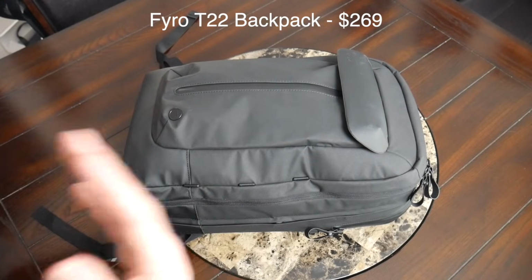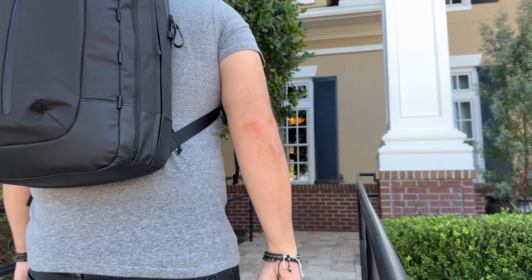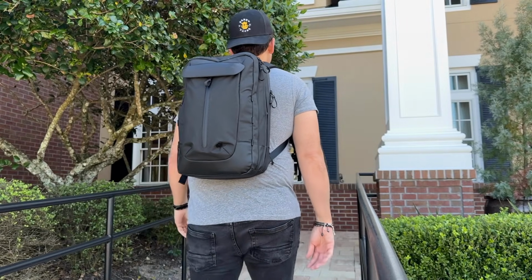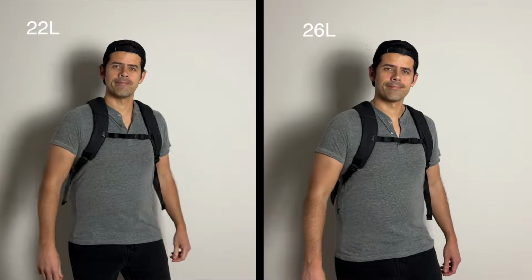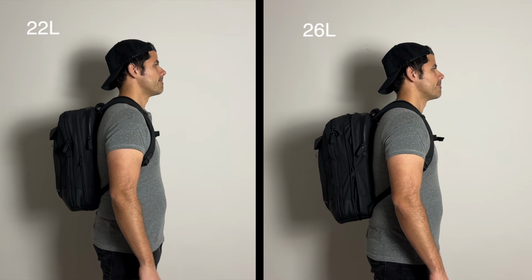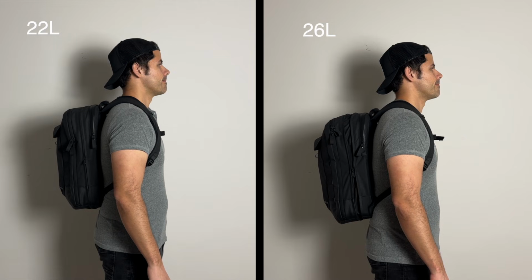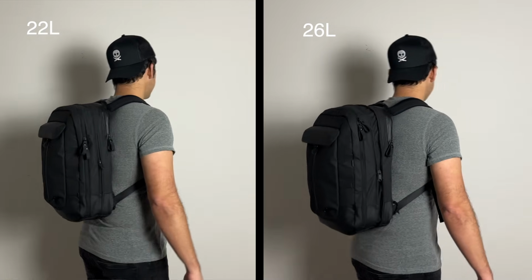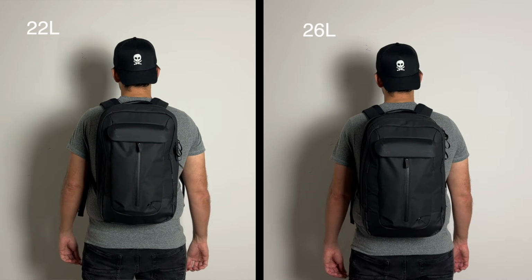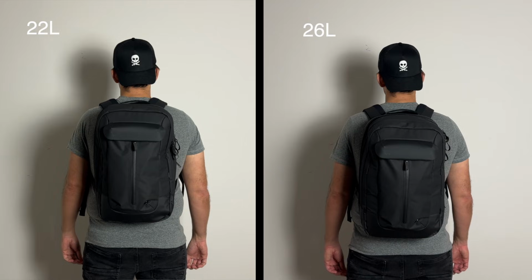The Fyro T22 backpack is a really versatile bag that's going to work great as a travel companion or for everyday carry. It's got a rugged exterior fabric that's going to offer a nice amount of weather resistance. It comes in at about 22 liters, which is a really great daily bag size, but it also has the ability to expand out to 26 liters for when you need extra space or if you want to use this for minimal travel. I really like the flexibility that provides, and again, makes it more multi-purpose and adaptable to a variety of situations.